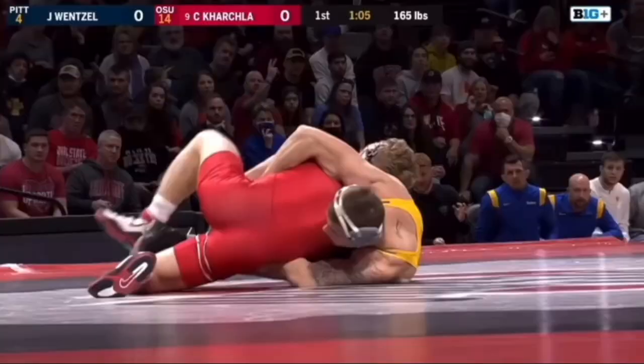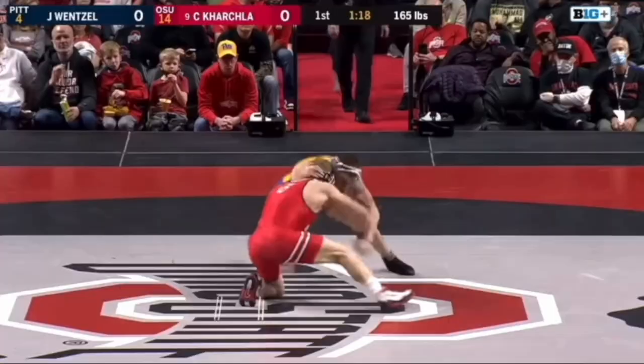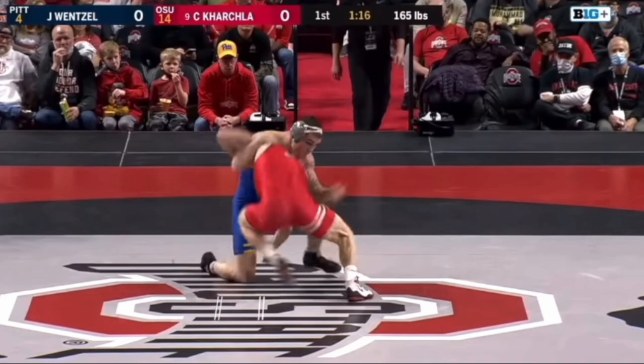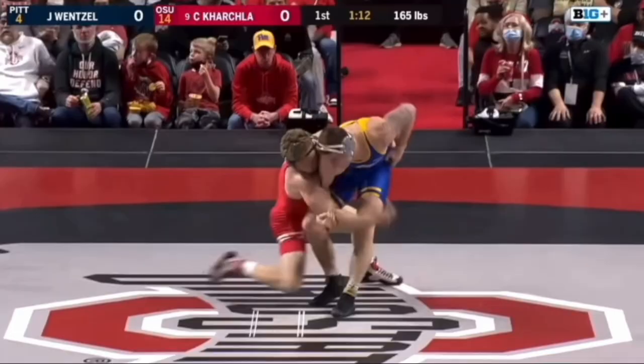Same thing against NCAA runner-up, Jake Wenzel. I sped it up just to show you that he did, in fact, finish his move and get the 2 point takedown. So let's look into it. Carson Kartzler goes dump like he always does, doesn't work, immediately without even thinking, goes short drag. And as you already saw, he ends up getting his 2 points.